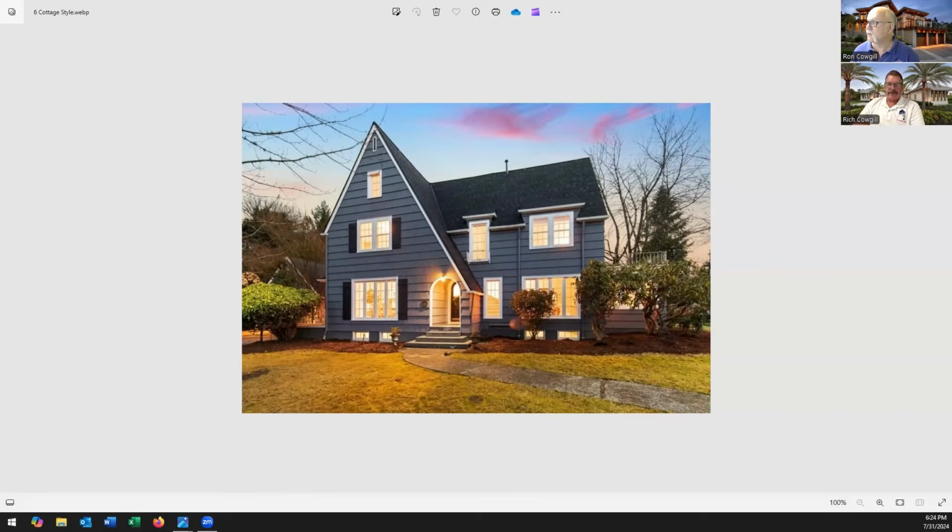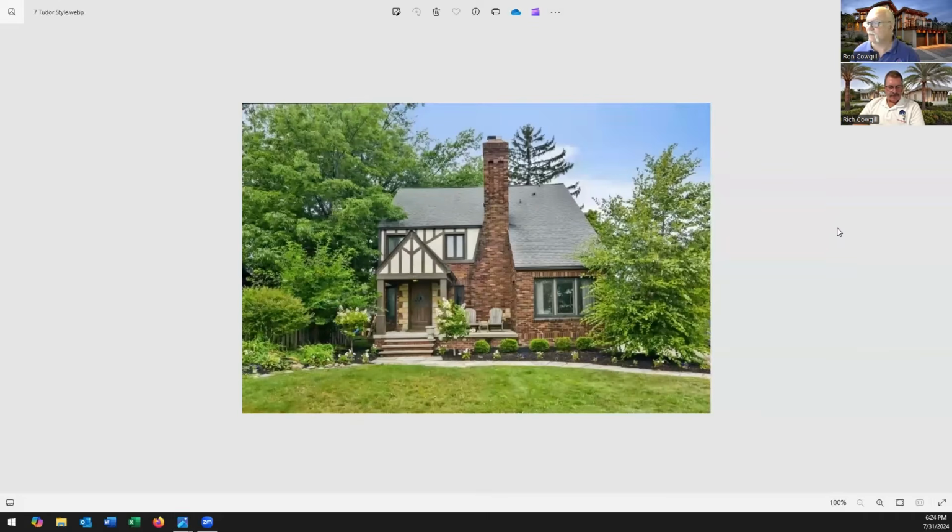Yes. Agreed. Okay. Number 7, the Tudor. Not a four door, it's a two door. So the Tudor, as an architectural style, came out of England during the era of the Tudors. Anyway, the biggest thing with those, mostly brick or stone first floor, second floor exposed wood beams with stucco, horsehair stucco between them. That's how they were originally built.